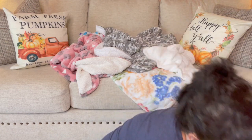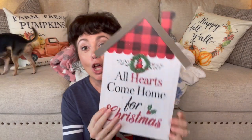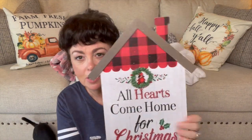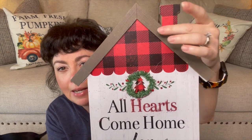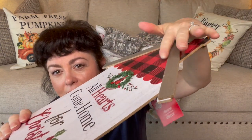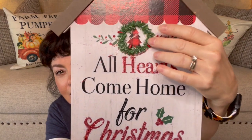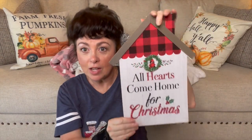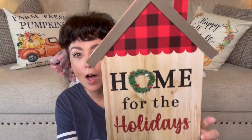Then, oh gosh. Wait till you see this. I can't stand it. Look at this. It's a house. Can you believe it? Look at that. You could remake these if you wanted, or you could leave them just like this. It has the chimney, and this is all dimensional. This wood sticks up, and then this greenery is on there. And it says, all hearts come home for Christmas. I love that. And this, you can see by me, is very large, okay? It's unfinished on the back. And this one says, home for the holidays.